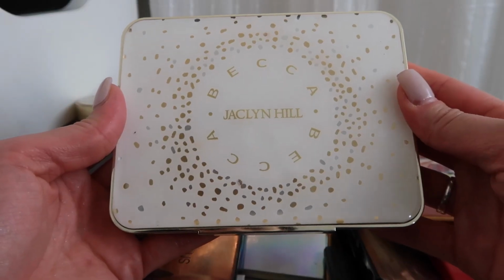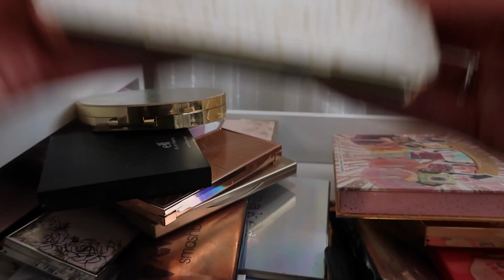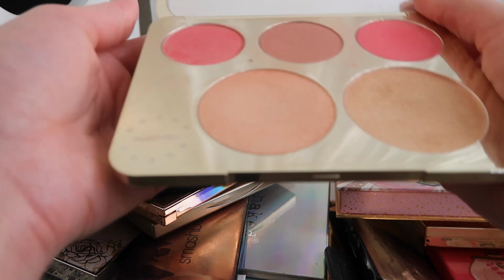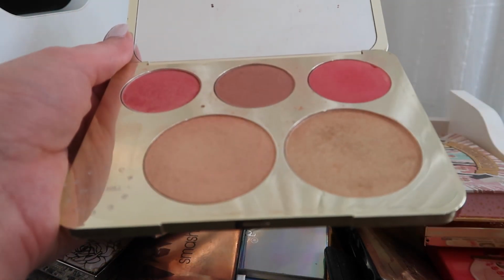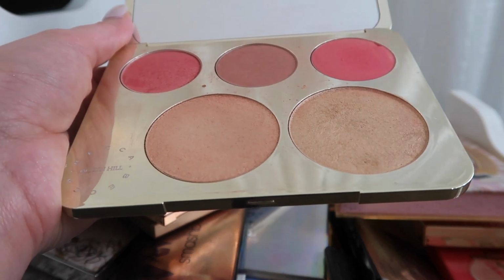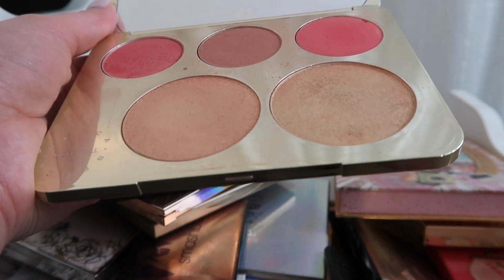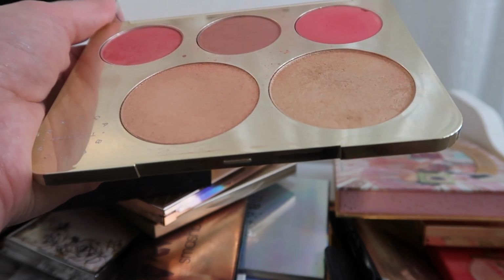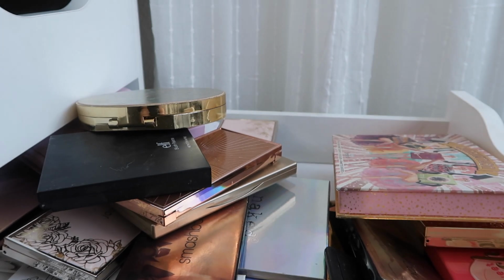So next we have the Jaclyn Hill Becca palette collab from 2 years ago. I loved this palette so much. I would wear it every day for about a year straight. I used basically all the shades in here on my wedding day. I barely use it now just because I'm into other shades and I like other tones better on my face right now, but I still really like this palette.